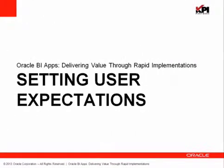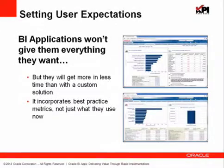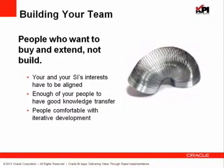I think we all know that a key to a good project, a key to a good outcome of pretty much anything, whether it's your spouse, your family, or your users, is making sure the expectations are well set. And the same thing goes with BI applications. So some of the things I want to make sure people understand is this won't give them everything they want. Nothing ever does. But it will give them a whole lot more than a custom solution would in a whole lot less time. I've heard it said many times, data warehousing is a journey, not a destination.